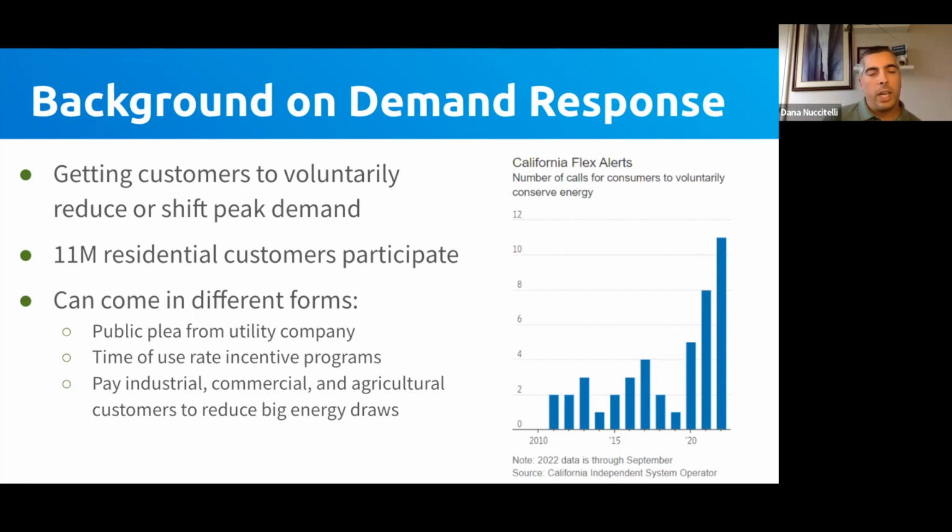And similarly, we can pay these big energy drawers in the industrial and commercial and agricultural sectors to use electricity or to reduce their demand for electricity when we potentially need them to. So there's kind of financial incentives there.